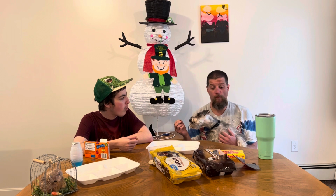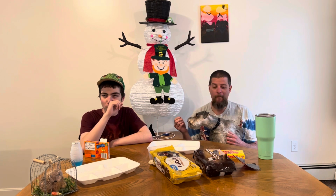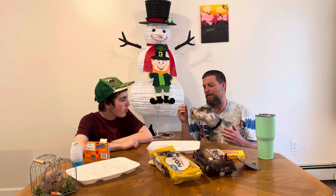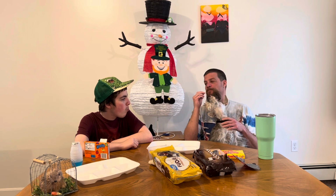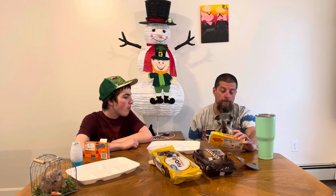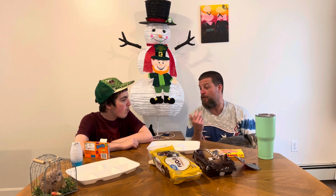Maybe they always were. I'm not a fan of these at all. Oh my god. This is worse than Werther's, but like minus 5,000. Again, I haven't had these since I was a kid. I don't remember them being hard. I remember them being super chewy. You're a weird one. No, they're all like that. That's hard. We used to eat them like a Werther's anyways.